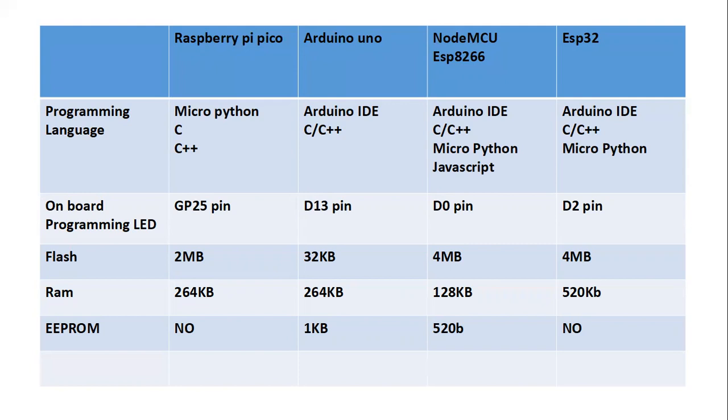The flash memory: the Raspberry Pi Pico supports 2 MB, the Arduino Uno 32 KB, the NodeMCU 4 MB, and the ESP32 4 MB. Now about the RAM, the Raspberry Pi Pico has 264 KB of RAM, the Arduino Uno has 264 KB of RAM, the NodeMCU has 128 KB, and the ESP32 520 KB. Then the EEPROM: the Raspberry Pi Pico doesn't support it, the Arduino Uno has 1 KB, the NodeMCU 520 bits, and the ESP32 is not supported.